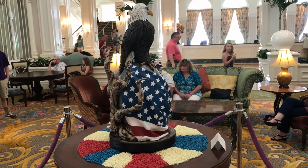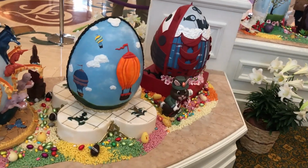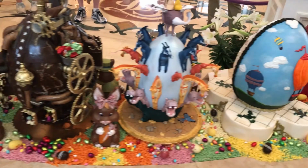I said, you thought it was a Shopkins egg? I can't hold it much longer!